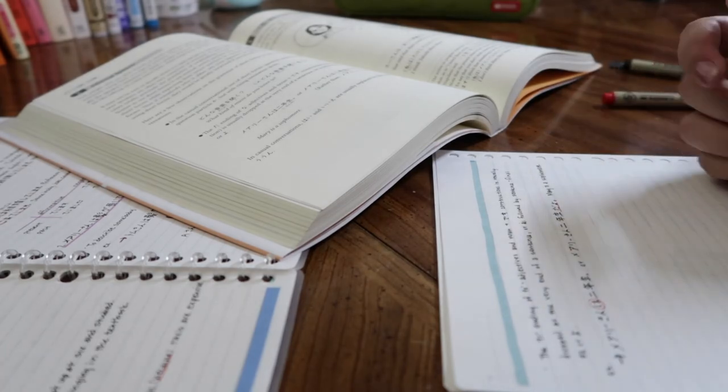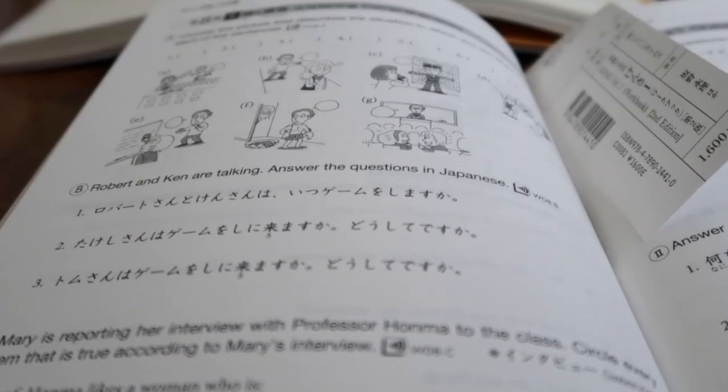During a shorter study session, I end by working on the chapter's worksheets from Genki 1 workbook.